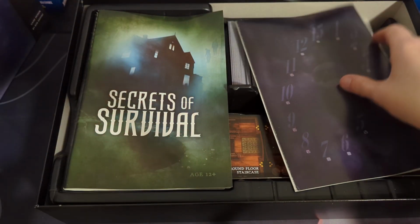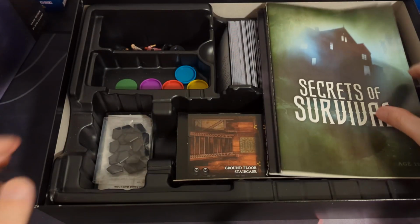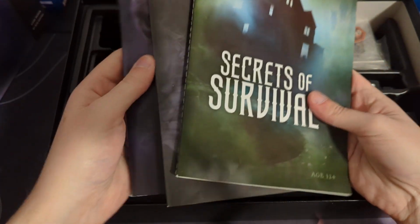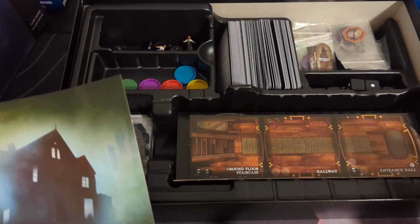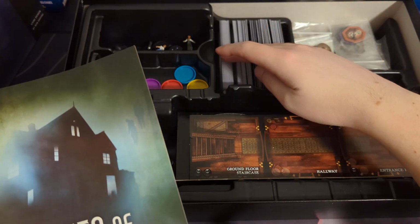Again, I'm not going to go into specifics about exactly what happened, but you will probably see components in here that are locked at first, so just be warned of that. A bunch of miniatures here, and it normally plays like normal Betrayal at House on the Hill. You start in the starting area, you randomly unlock rooms as you go, and then you trigger the haunt after enough omens have been drawn.